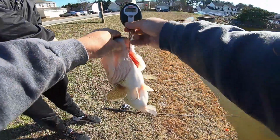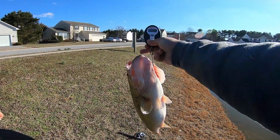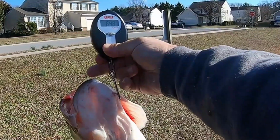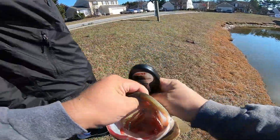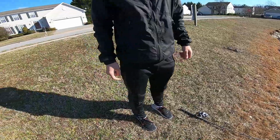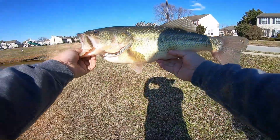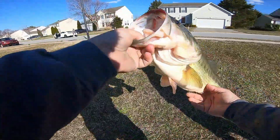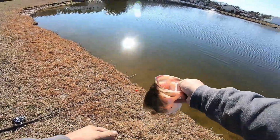I told you there were some big ones in this pond. What do we got? Oh my God. Holy crap. Guys, 6.34 pounds. That's crazy. 6-pounder. It's a 6-pounder, man. Huh? That's a largemouth bass. I just told you guys there's a big one in here. There's at least a 6-pounder in here. And guess what? We caught it.